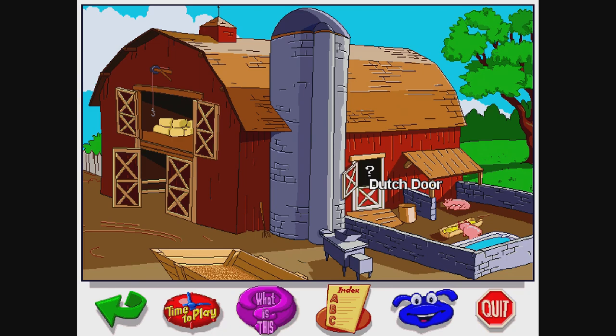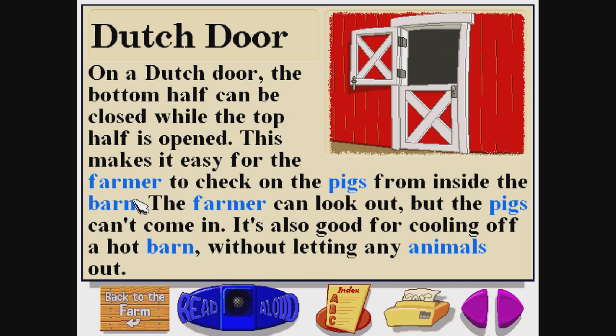Dutch door. D-U-T-C-H-D-O-O-R. On a Dutch door, the bottom half can be closed while the top half is open. This makes it easy for the farmer to check on the pigs from inside the barn. The farmer can look out, but the pigs can't come in. It's also good for cooling off a hot barn without letting any animals out.